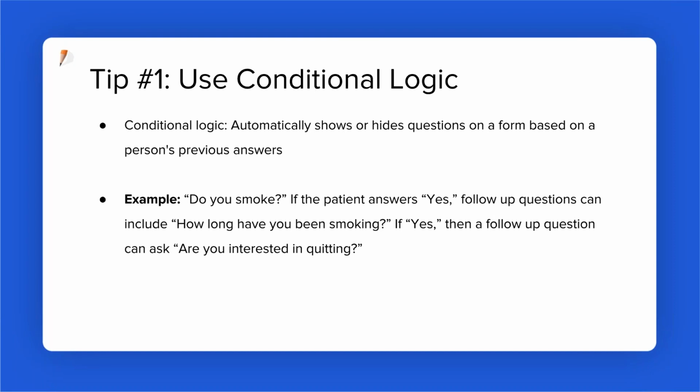So a great example of this is asking the question, do you smoke? So if the patient answers yes, follow-up questions can be, how long have you been smoking? Then another follow-up question could be, are you interested in quitting? The flip side of this is if a patient answers no to the question, do you smoke? Then they can skip all of these subsequent questions and move on to the next one so that they are using their time efficiently and don't have to answer questions that do not pertain to them.